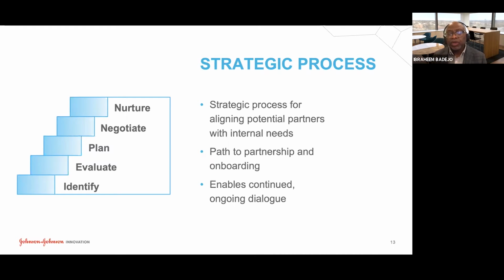And I always tell folks, I work for the business. The reason is that I want to make sure that everything that I'm doing, every technology that I'm seeing, every asset that I'm seeing, when I bring it to the business, is strategically aligned. And then we engage with the early stage company in partnership with ultimately onboarding the asset.